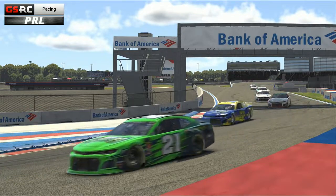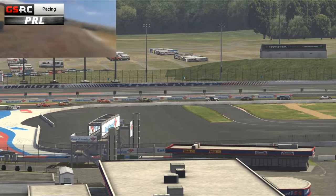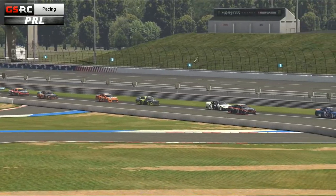Yeah, and the biggest thing here is definitely going to be getting away cleanly at the start. With there being no yellows at all, there is no opportunity if you get spun around or you make a major mistake and lose a lot of track position right at the start.